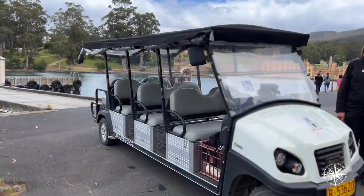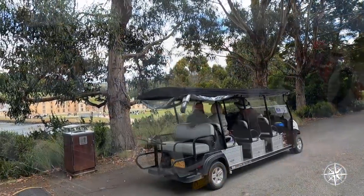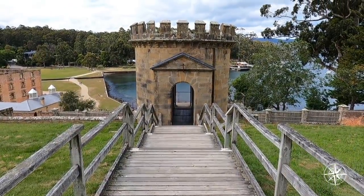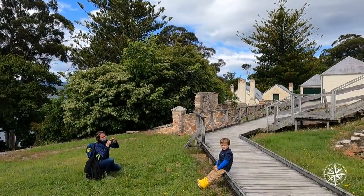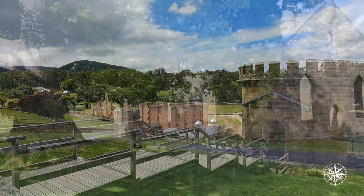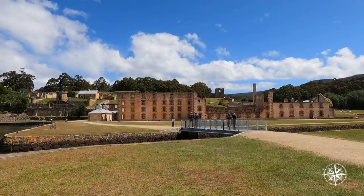Now, a really special service that they provide here are what they refer to as wombats, the special buggies that help guests get around because there are quite a lot of steep steps to navigate, and in some areas this 100-acre property does have hills as well. So really wonderful, and you can phone ahead to book these if you require extra assistance. However, much of the site is wheelchair and mobility device accessible, which is fantastic.